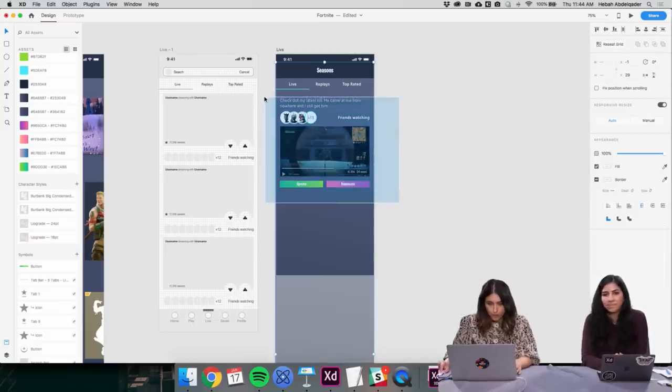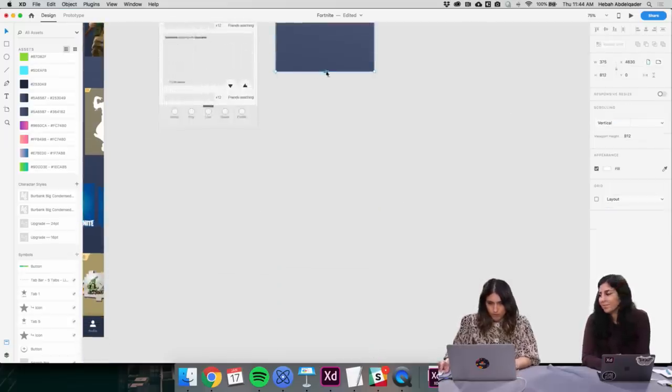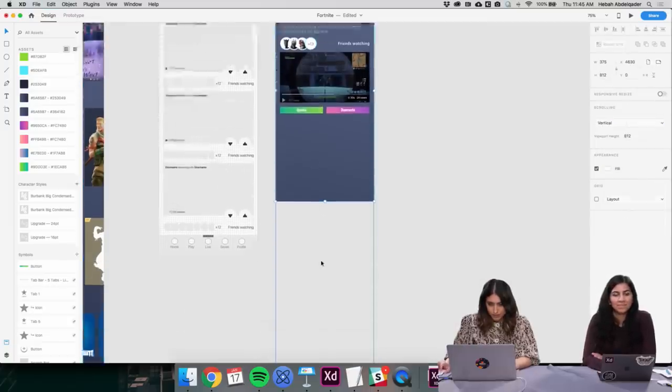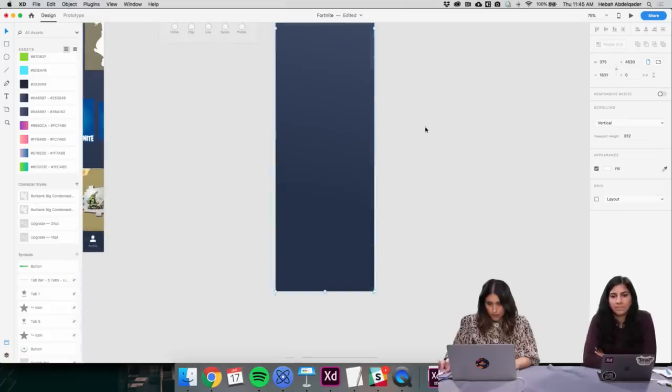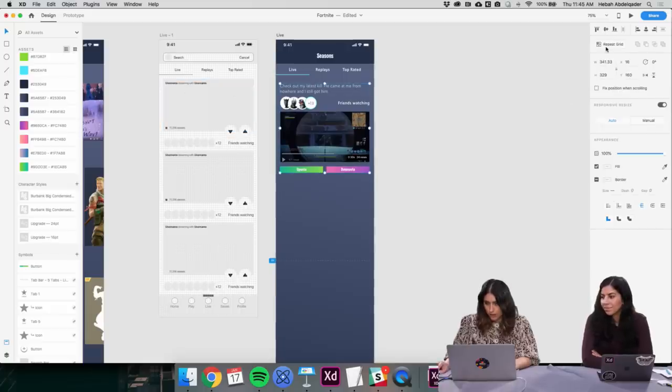All right, so let's group everything. Group, and then we're gonna use repeat grid first. Yay, repeat grid. I know, our favorite. Gonna make this canvas wider. Have you guys noticed, when we built the wireframe, how compact it was, and then when we actually built it, it's a little bigger, more spread out.